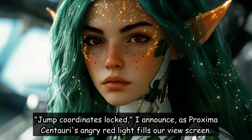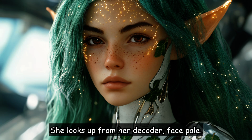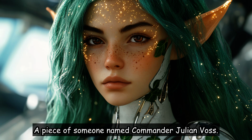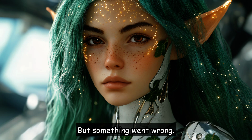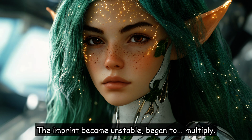"Jump coordinates locked," I announce, as Proxima Centauri's angry red light fills our view screen. "Zara, what have you got?" She looks up from her decoder, face pale. "It's a fragment, a piece of someone named Commander Julian Voss." She swallows hard. "According to the metadata, he was the first successful subject of Project Lazarus, a consciousness duplication experiment. But something went wrong. The imprint became unstable, began to multiply."